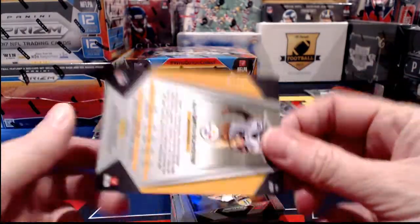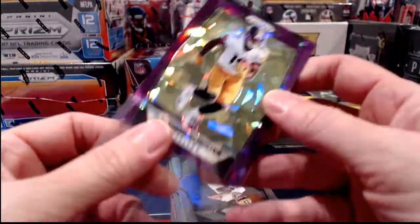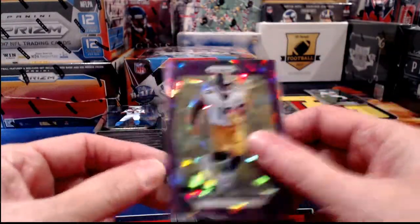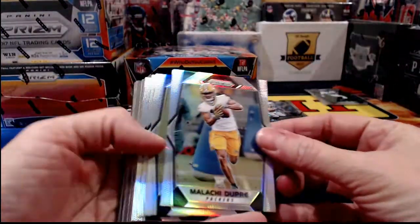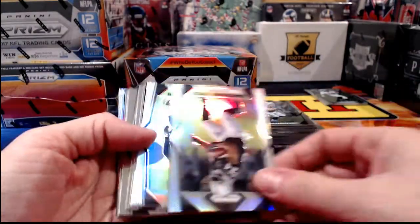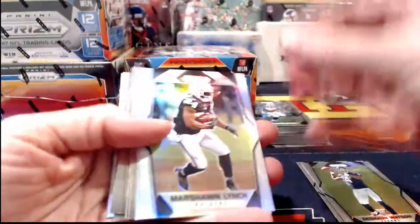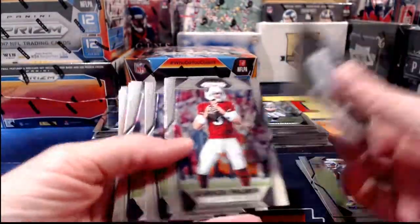Juju Smith-Schuster for my Pittsburgh Steelers to 75. And he is out this weekend with that pulled hamstring. He is not going to play against the Packers. It makes me very sad. Very, very sad. Malachi Dupree. There's a little Deshaun Watson. Marshawn Lynch. Richard Sherman.